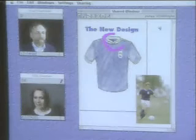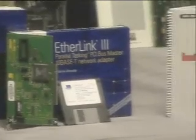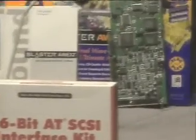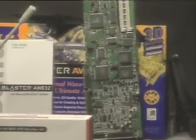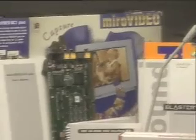It looks great. Now, let's look at what it costs to add the same features to a compact Presario 7180. First, we'll need an Ethernet adapter card, a SCSI adapter. For speech recognition and text-to-speech, we'll have to buy and install some additional software. This package is only available if you also buy a sound card. For video input, we'll need a card like this. And if we want to add video conferencing features, we'll need to buy a package like this.